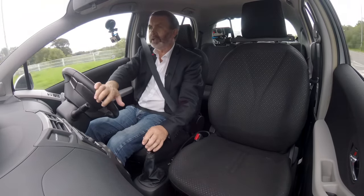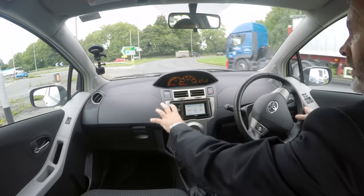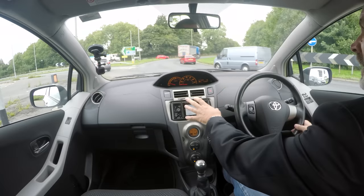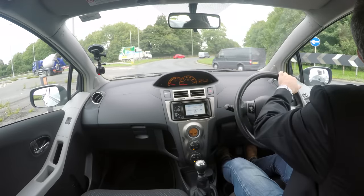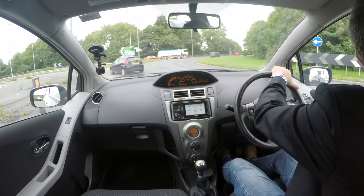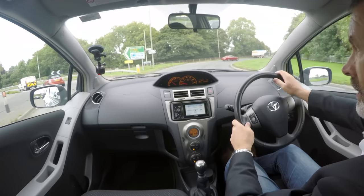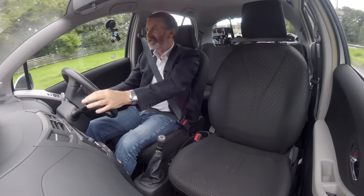So I'm assuming that now they've gone back to the double DIN size, so even if this does go, you can just get something that slots straight in rather than having to buy the original thing from Toyota. Which brought a tear to my eye on several occasions, having to pay for one.